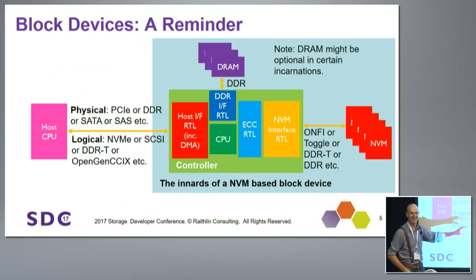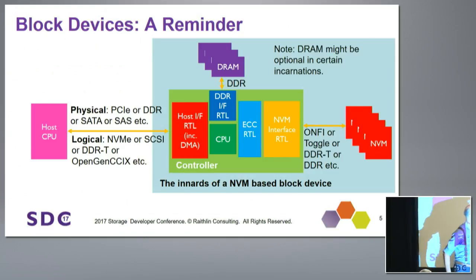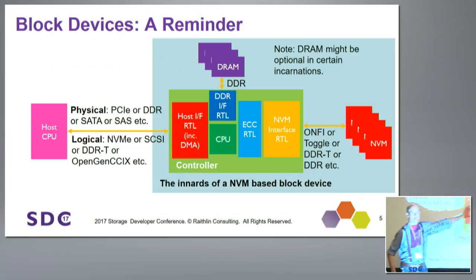Yeah, see, you're nodding your heads. That's actually what happened, right? And we have a standard over the top. This green box is a chip, like the Microsemi chip, the Flash Tech chip.